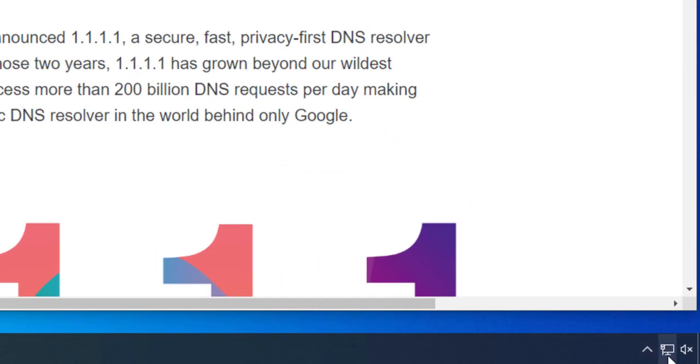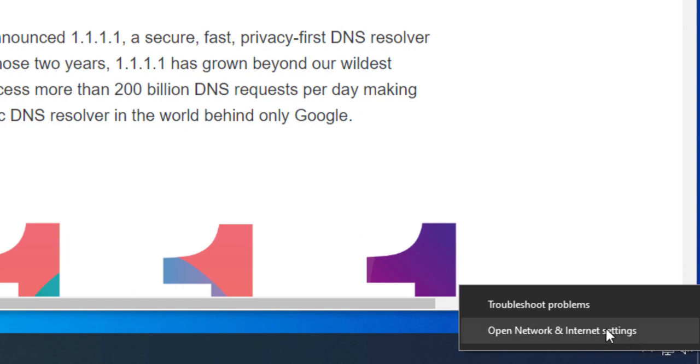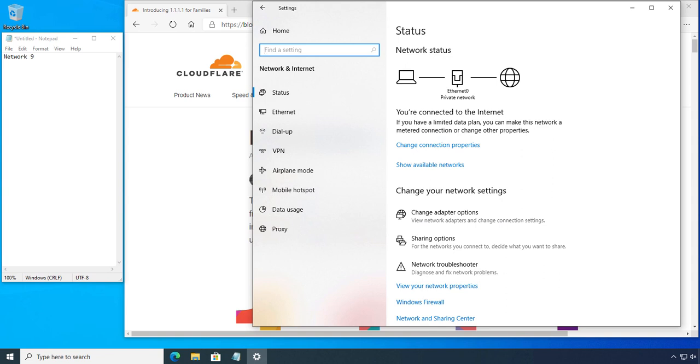If I move my mouse onto the network icon, as shown here, I will get a name. In this particular case, it's Network 9, and I'm told that it has internet access. So I'm going to take note of this network. If I right-click on my network icon and I choose Open Network and Internet Settings, I am presented with a dialog box, and here again I am under Status. I am shown a graphic with a computer representing my computer, Ethernet 0 private network, and this globe representing the internet itself. And here again I'm going to take note of that setting.